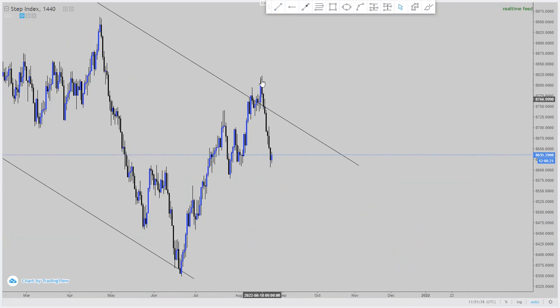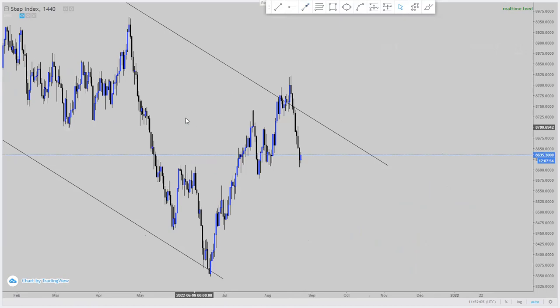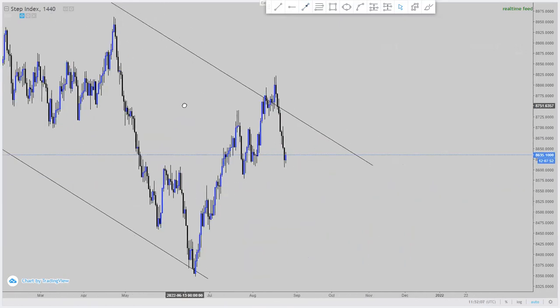Here, what it was supposed to do to prove that indeed it has broken out, it was supposed to come back to the trend line and reject on the trend line, then go up. Of which it failed to do that. So it seems like this major downtrend is still being followed.